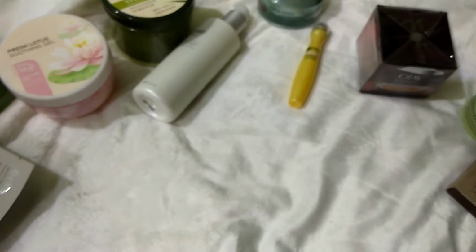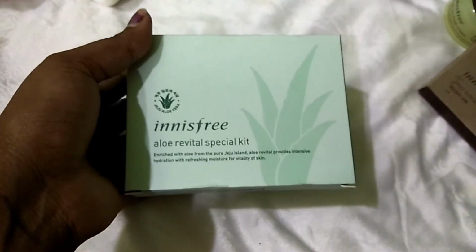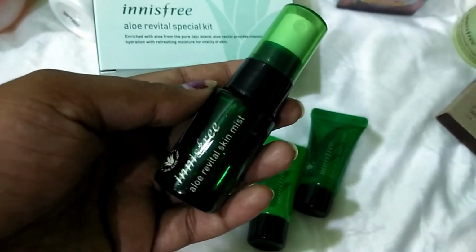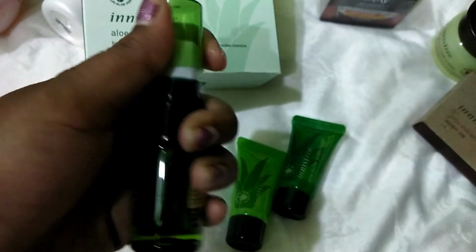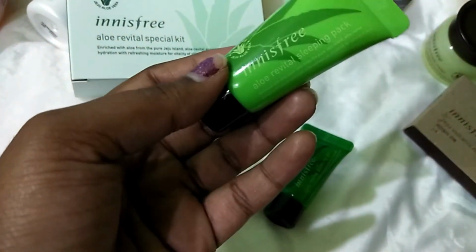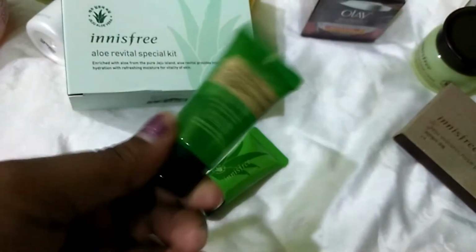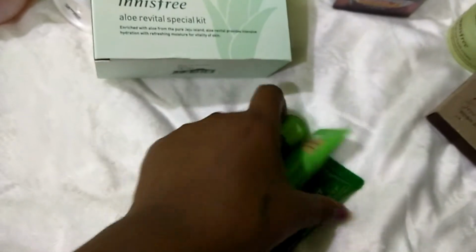I made my purchases, but I got some free stuff when I purchased these. So the first one is the Innisfree Aloe Revital Special Kit, which is the sample size kit which I got for free. So you have this Aloe Revitalized Skin Mist. This is really pretty, it's so cute and so small. And then you have this cute little Aloe Revital Sleeping Pack, and also you have this Aloe Soothing Gel. I think it's the same gel that we have got. So these 3 were in this pack.